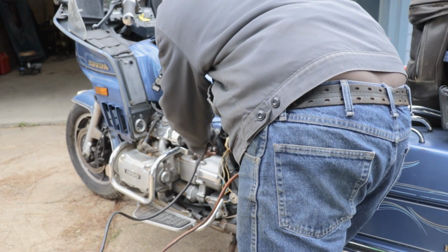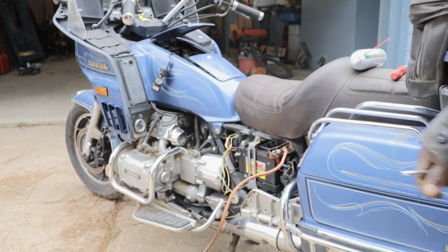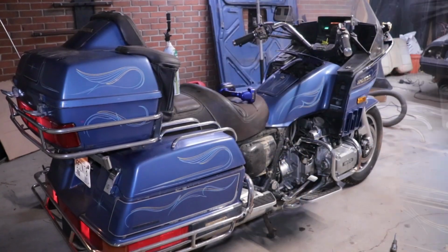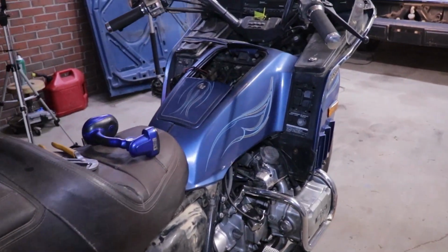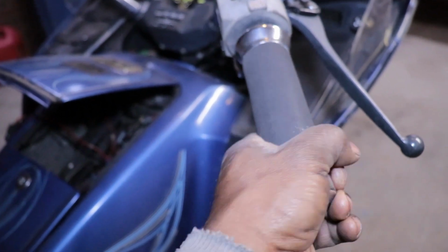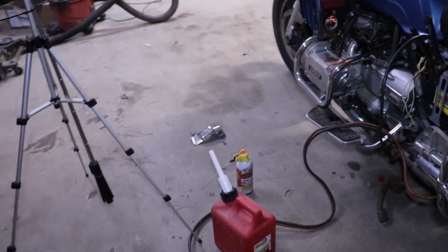Now it ain't stuck. So, anyway, I'm gonna pack all this stuff up, get it inside, and then we'll play with it. So I've been playing around with this thing. I got the throttle freed up and I got it to turn over more. I put a bigger battery on the jumper cables and it backfired real loud while I was turning it over.